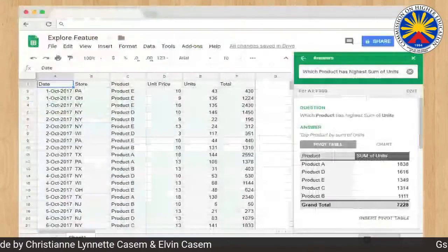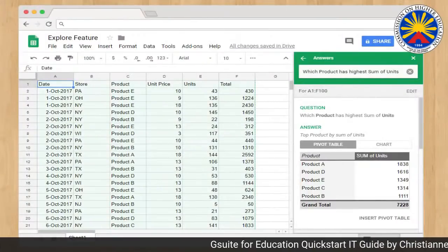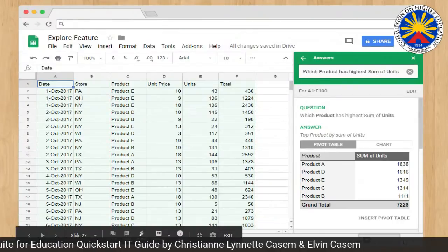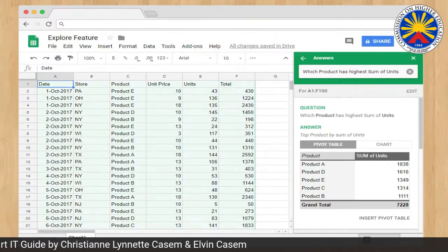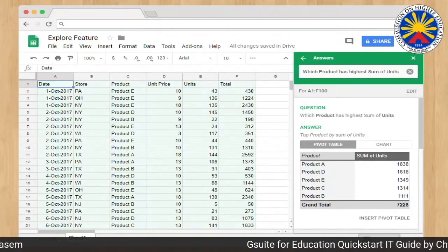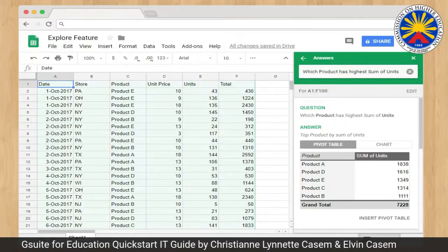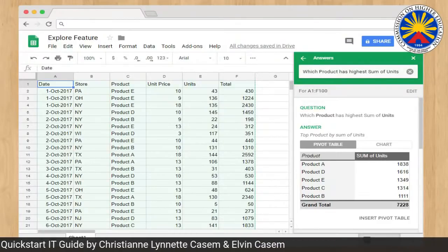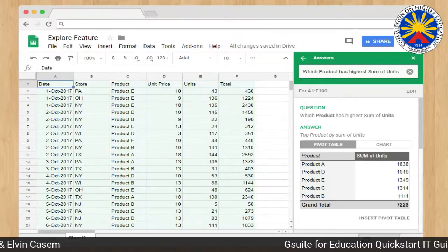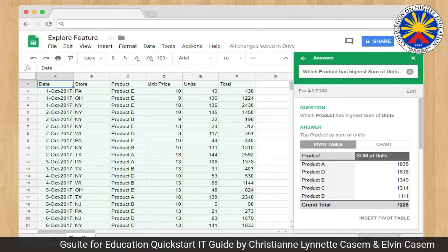Ayan. So ito, for example, yung explore feature, click niyo lang itong explore dito. And then siya na yung mag-generate. Tanungin mo lang siya, which product has highest sum of units? Siya na yung mag-generate for you. I-insert mo na lang yung pivot table. O, di ba? Napakadali. Nagagamit ko din yan sa thesis, sa pag-analyze ng big data. Pag marami kang data na pre-process, pwede ito.